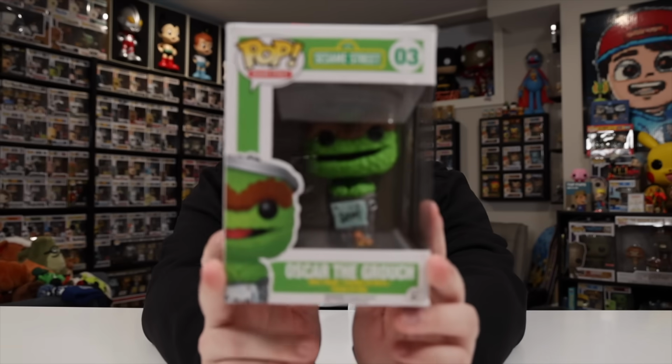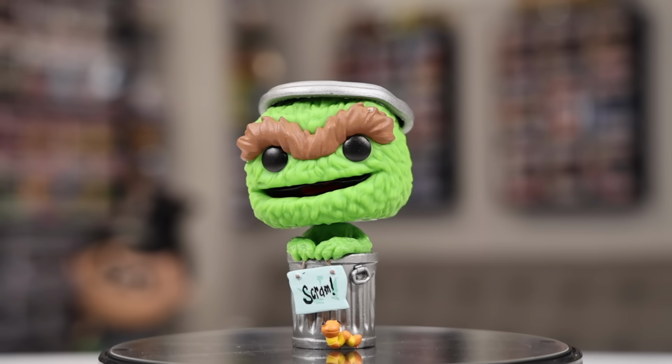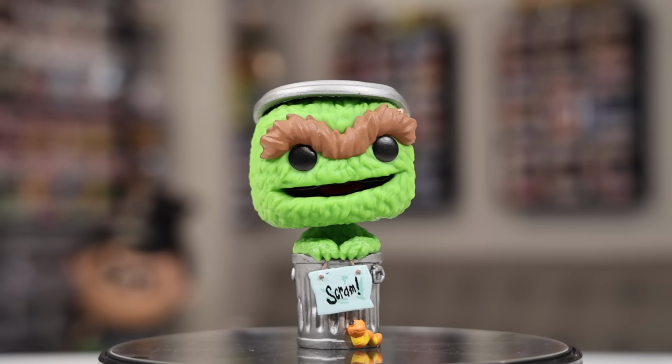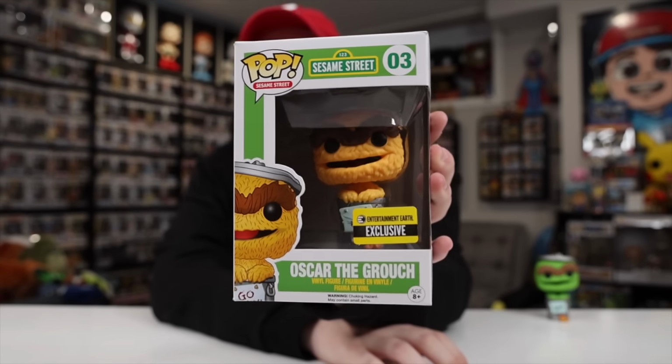And you may think, just from looking at him here, this is a regular Oscar. And you'd be right, because there isn't actually any Easter eggs on this figure. Like, there is some nice detail, like the Scram little sign or Slimy at the bottom. But that's about it. What we actually are talking about is the exclusive version of this figure that released. And that is, everybody, this one here, the Entertainment Earth exclusive where he's orange.